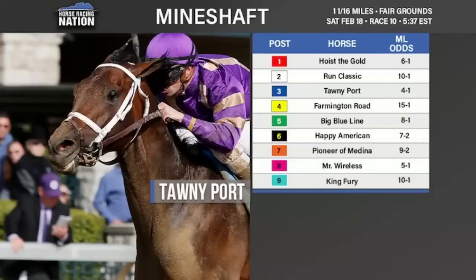We got one more nice graded stakes race, Matt. I don't think these are Grade 1 older horses per se. There might be a horse in here who can run with Grade 1 horses later in the year, but this Grade 3 Mineshaft, a mile and a sixteenth, $250,000, has come up with a pretty solid 9-horse field. I really can't dismiss any one horse in the race completely. I guess Farmington Road is the longest shot on the board, but every once in a while he pops up. He's done it throughout his career, an experienced horse.